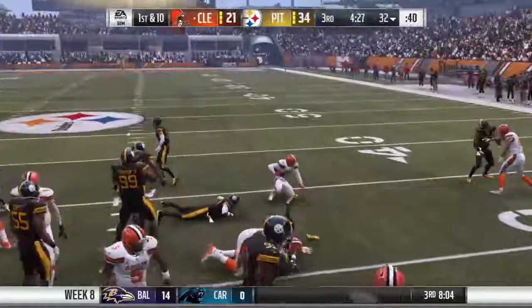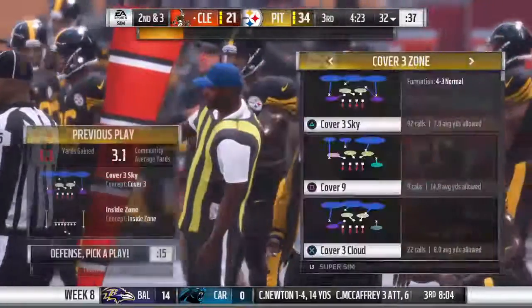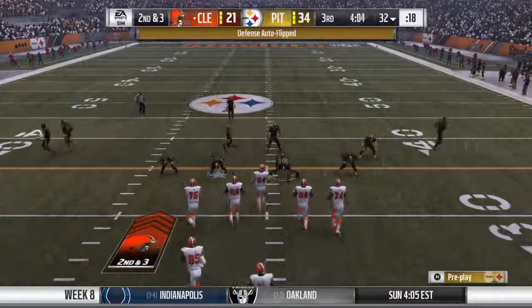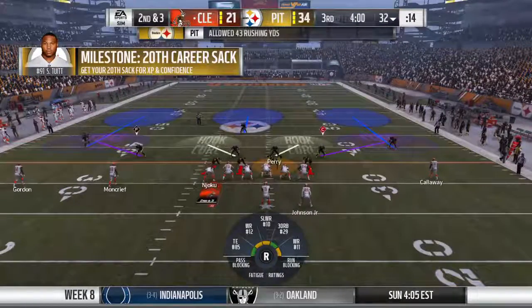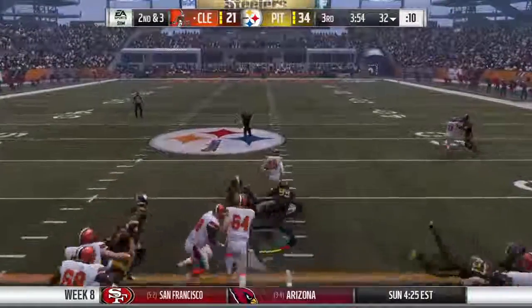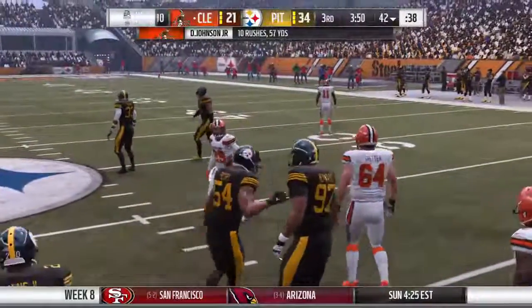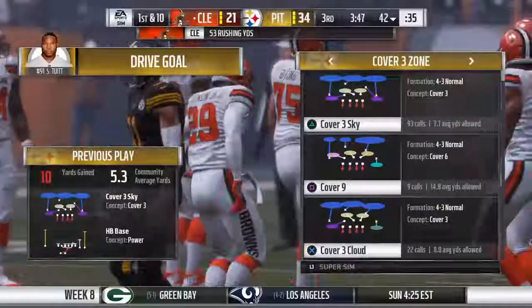What are you getting? Maybe trying to narrow down your playbook a little bit and maybe get simpler rather than more complex in order to try and fashion together a drive. Well, no matter how they phrase it, staying on schedule, staying ahead of the sticks, whatever you want to call it, 7 yards on first down, that fits the bill. Now a 10th carry for Johnson. And they get him down, but not before he takes it across the 40-yard line. It's a gain of 10, and the Browns are going to get a first down.